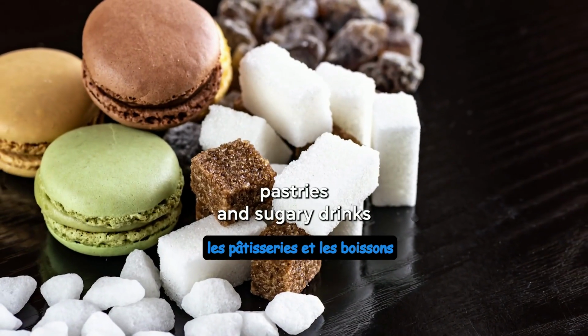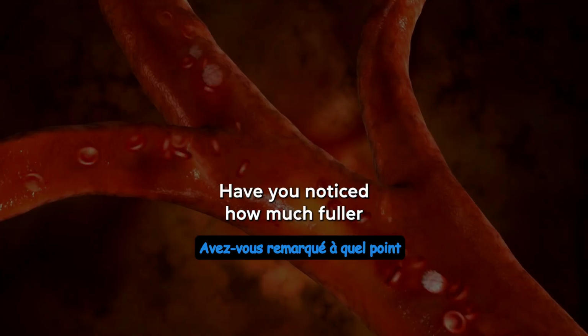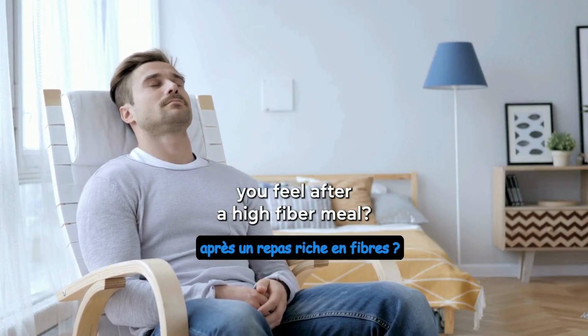That's why white bread, pastries, and sugary drinks cause sugar to hit your bloodstream like a tidal wave: fast, intense, and harmful. Have you noticed how much fuller you feel after a high-fiber meal?